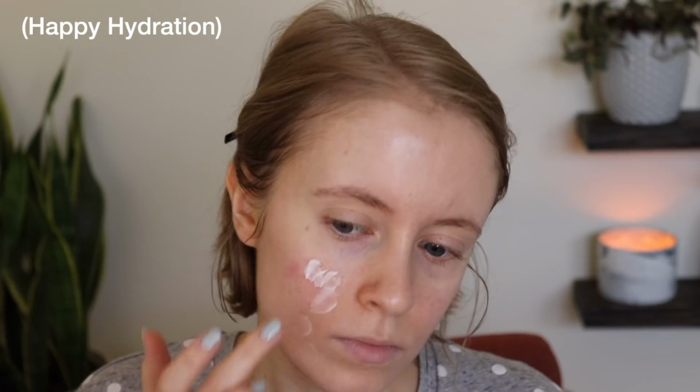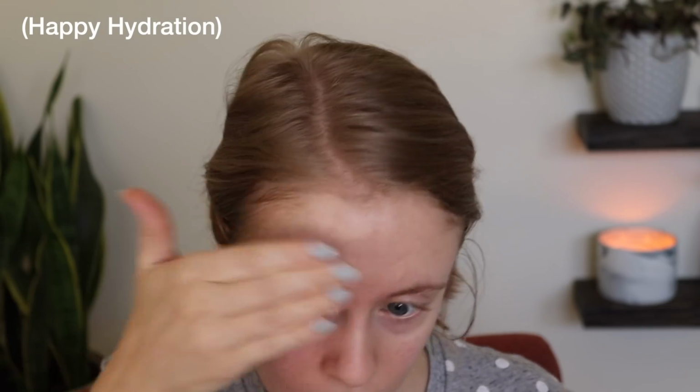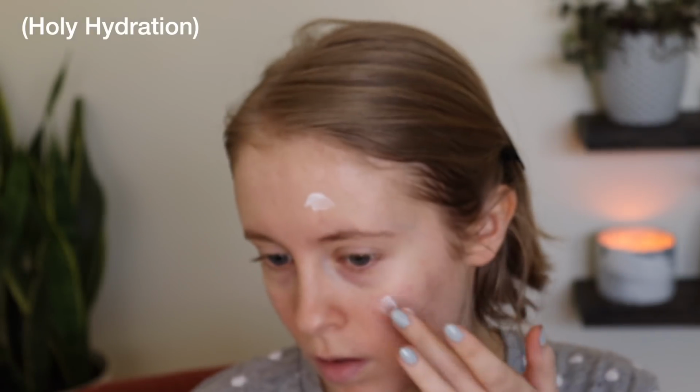The main thing about this one is that it has hemp-derived cannabis sativa in it, which I feel like every brand is coming out with some sort of cannabis-infused products these days. But honestly, as far as texture and feel and what it does to my skin, these are super similar. They feel like the same product.